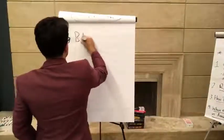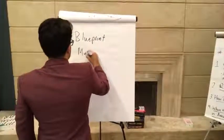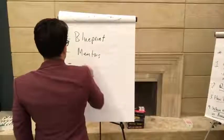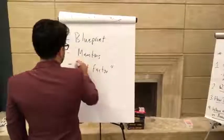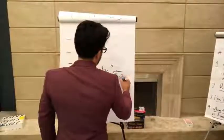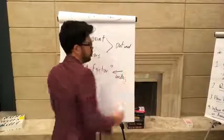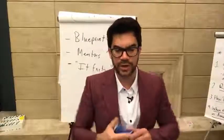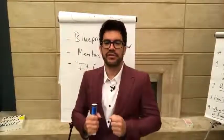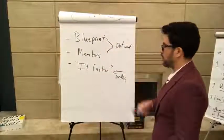You need the blueprint. It's actually, we'll call it three things. You need the mentors and you need the it factor. This is the one that's within. These two are outward. Some people think you can just do it all within. And some of you have the it factor, okay? And you're doing it all within. You're just working hard and you're just going, I gotta figure out how to become more financially independent. And it's not working. That's why I said you have to have what's within, which is the it factor.